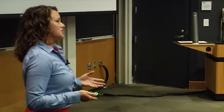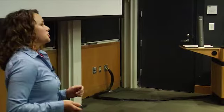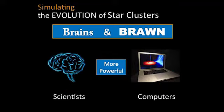This is what I do as a computational astrophysicist. I simulate the evolution of star clusters in order to help us better understand how they really behave. Doing this requires a combination of brains and brawn. The scientists are the brains. We create the algorithms or the instructions for a computer to follow to simulate a star cluster, for example. And computers, well, they're the brawn.